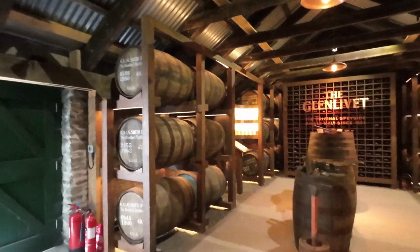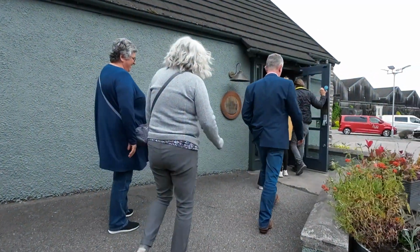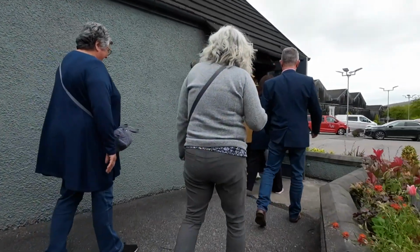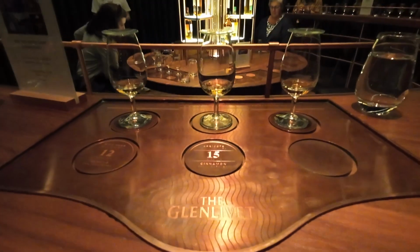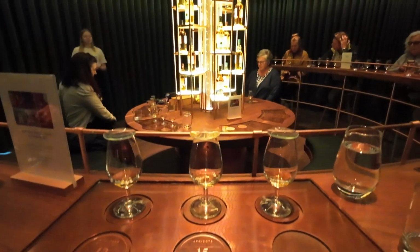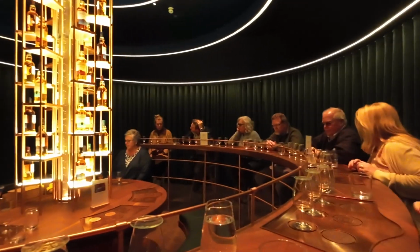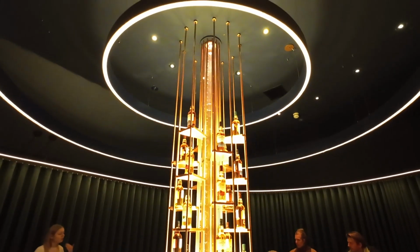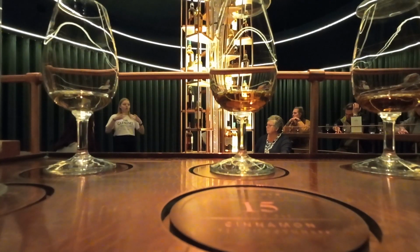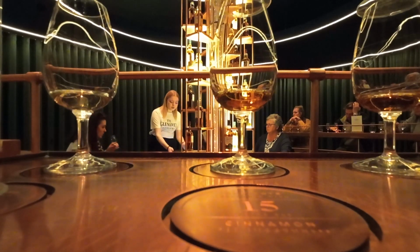After the tour of the Glenlivet facility, we were taken into the tasting room, which was quite spectacular. Our 15-year-old in the middle, and our distillery exclusive 13-year-old on the right. Now, I am not here to burn. Adding water to whiskey will reduce the alcohol content, take away some of that burning. Here we were able to sample 3 drams. Now, talking of smoothness, drink at your own pace.